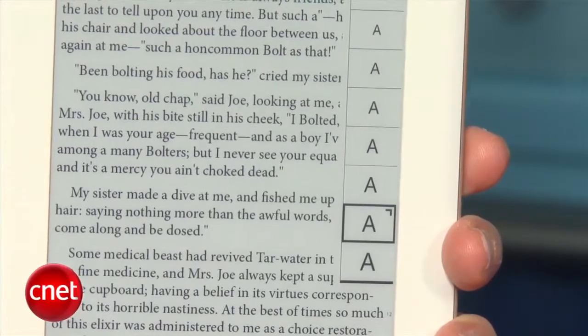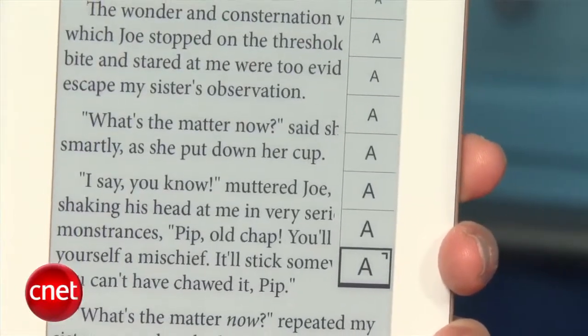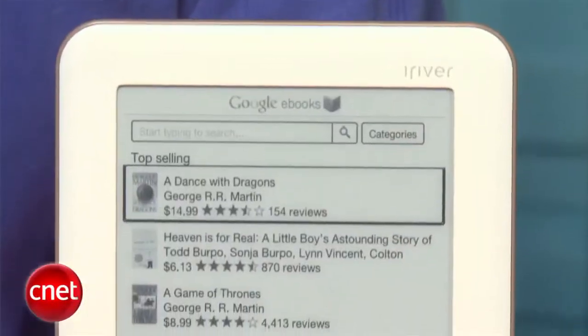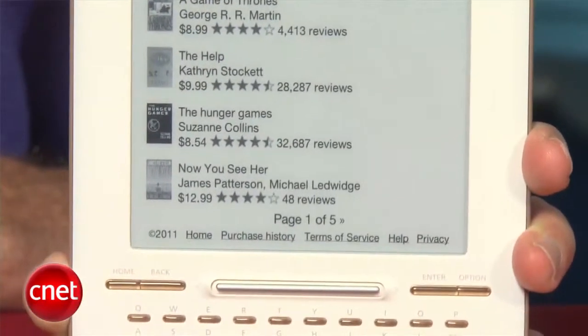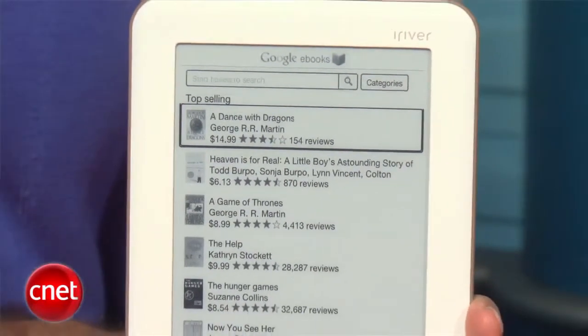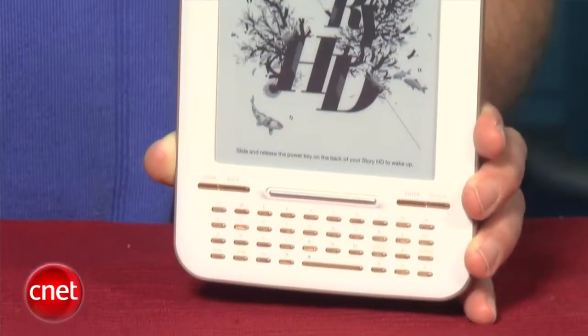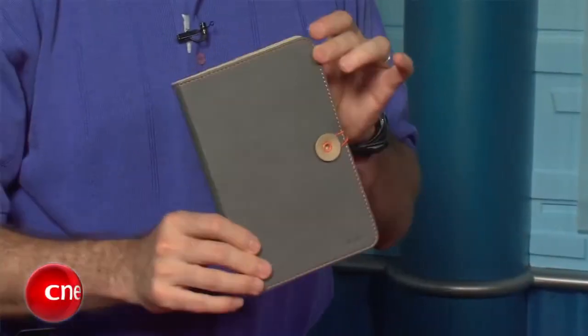That extra resolution gets you more detail in images and slightly sharper text. For what it's worth, this is also the first ebook reader to have the Google eBook Store on board, making it the first Google eBooks e-reader. You can buy many of the same ebooks that you can buy in the Kindle and Nook ebook stores, but ultimately the Google eBook Store can't measure up to Amazon or Barnes & Noble's offerings, which are simply more robust at this point.